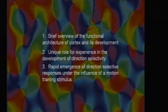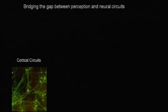So let me start with just a brief overview. Are the lights okay for you? I mean, I guess we need the lights for, okay, fine.